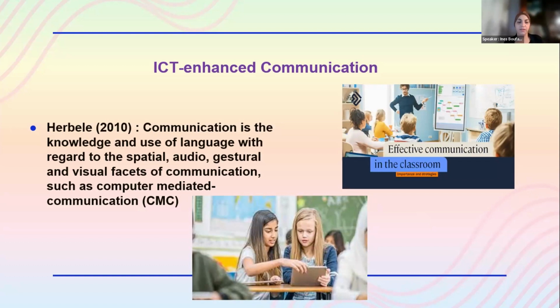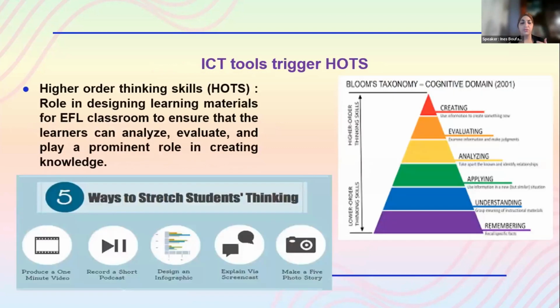And in my next point, I focus on how ICTs, or the ICT tools, trigger the higher order thinking skills, or what we might call HOTS, which are placed, as you can see here, at the top of Bloom's cognitive taxonomy. And these skills are of overriding importance in designing learning materials to ensure that learners can analyze, evaluate, and play an important and prominent role in creating knowledge.